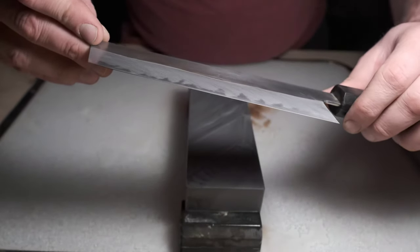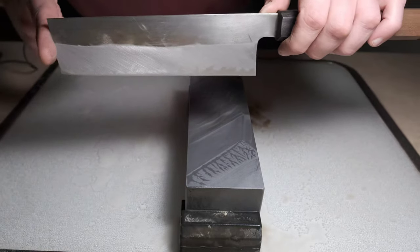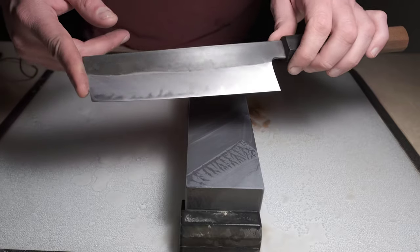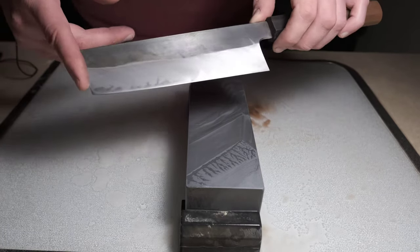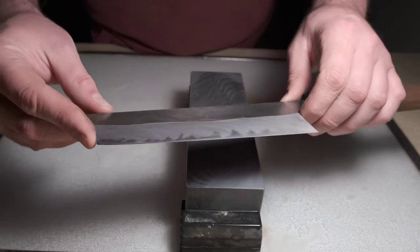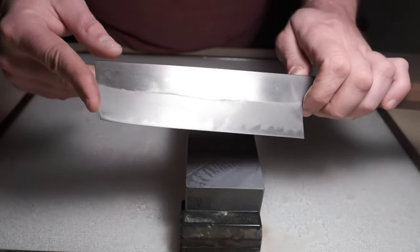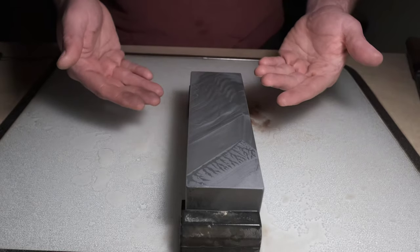As far as natural stones go, this is well below an Omura. It's well below an Amakusa. It's closest to a Sasaguchi or a Kamato Omura, something like that. It is a really aggressive stone. Those are deep scratches in there.